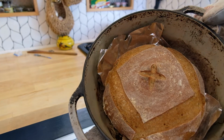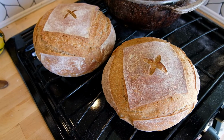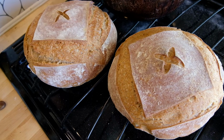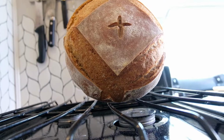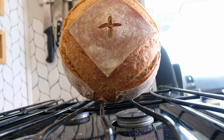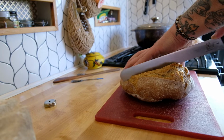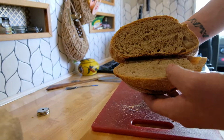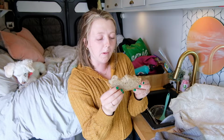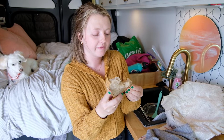Oh yeah, that's a good looking loaf. That was good. It's a little light on the rye, but it's very good.